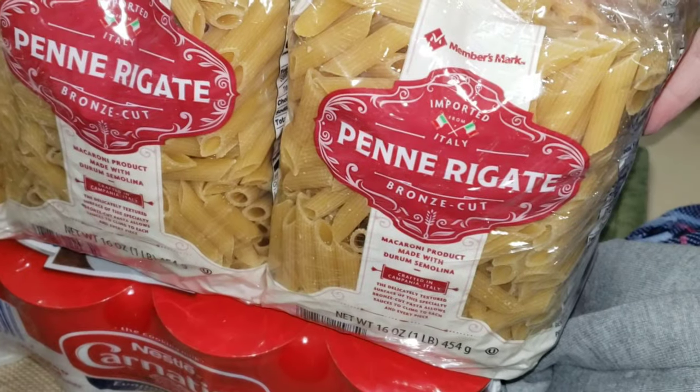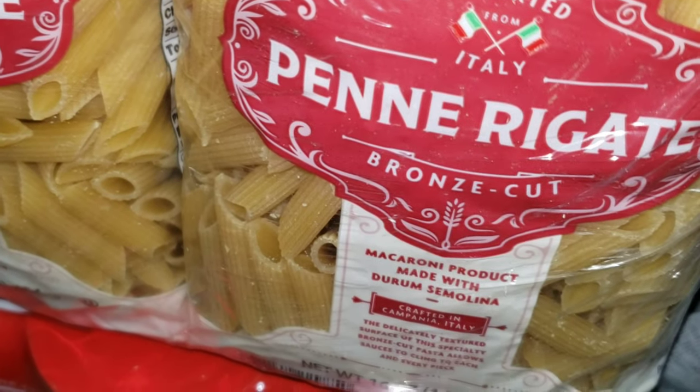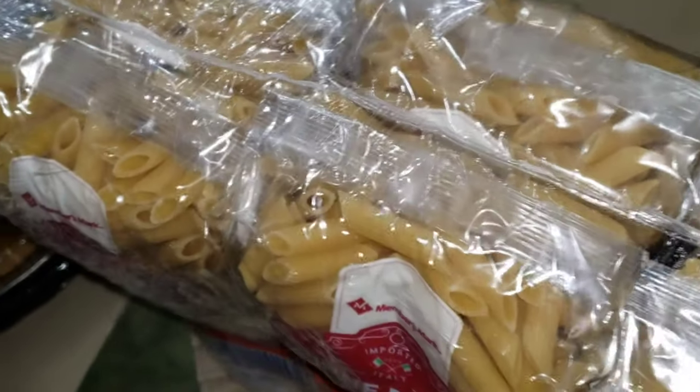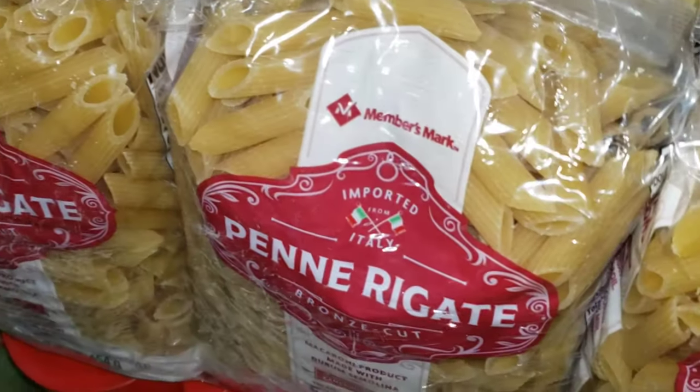$6.88 for the penne rigate. And yeah, this was the bronze cut. And we got a pack of, there's 6 packs in there, so that ought to last us a while. That is for the Member's Mark brand.